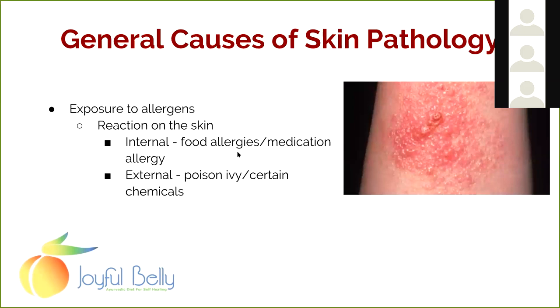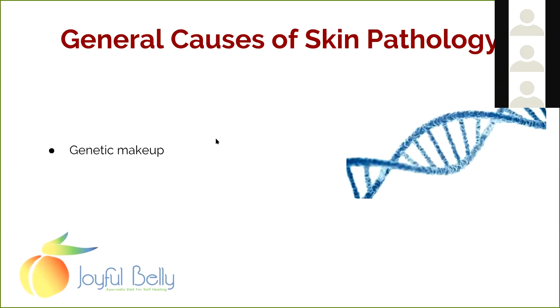Here's an example of poison ivy, exposure to an allergen. And the person could have exposure to a topical allergen, or it could be an internal exposure. If a person eats gluten and they have celiac disease, they'll have an allergic reaction to the wheat, and that will cause them to break out in hives. Here, in the case of poison ivy, this is topical dermatitis, where contact with the allergen has caused eruptions, these sort of fluid-filled blistering on the skin. Your genetic makeup can predispose you to some skin issues as well.